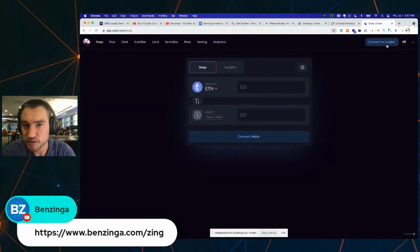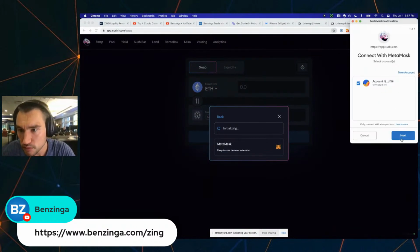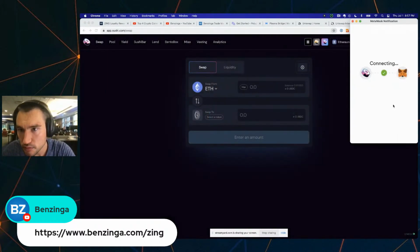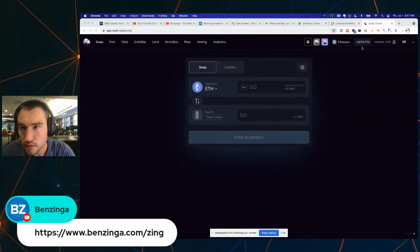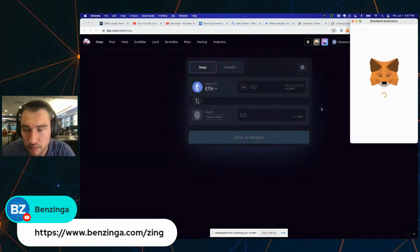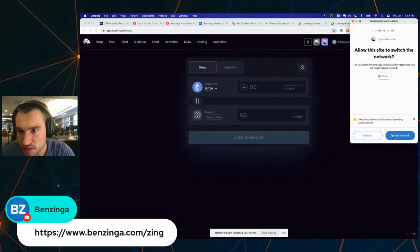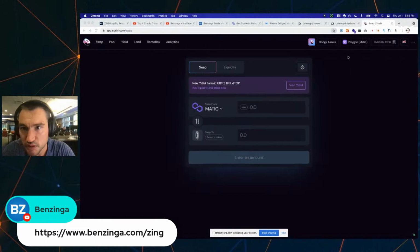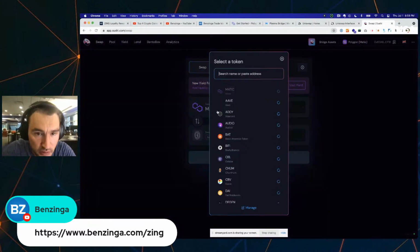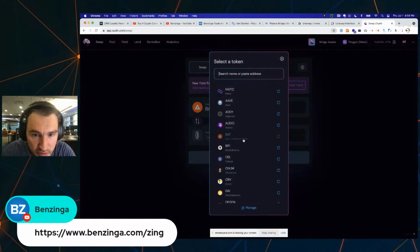So basically what it allows you to do is use the Polygon network. I'll show you. Here's the Ethereum network, so I can connect to Polygon. You can see the changes to network settings, hit approve, switch network. I don't actually have any assets in this wallet on Polygon, but now I'm on the Polygon network. So now I can trade Basic Attention Token for, let's actually look at the fees. I'm very curious.